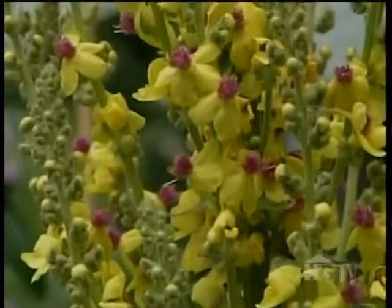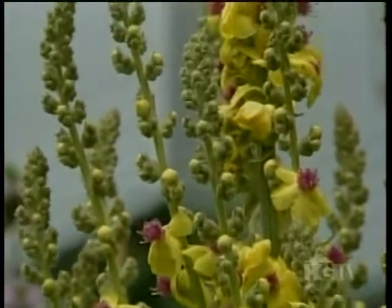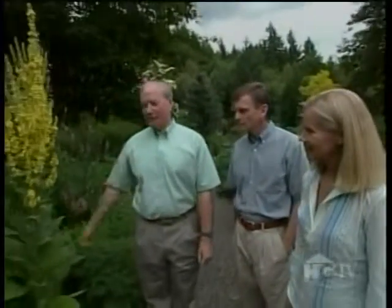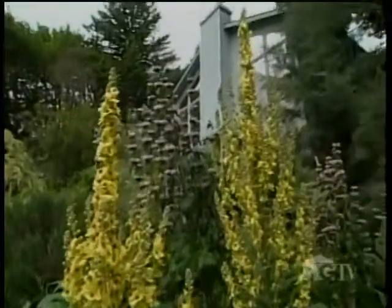I have to stop and admire this verbascum. Look how beautiful that is. This is one of our natives, Verbascum olympicum. And is that easy to grow from seed, Bruce? Yeah, actually, it's pretty easy. This one self-sows around a little bit like a foxglove, and we allow it to do that.